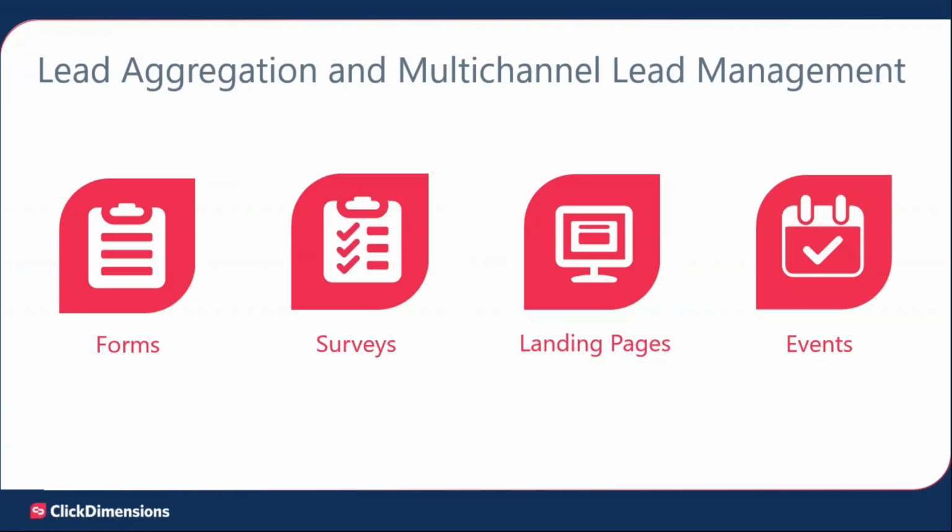Also, it's not just a one-stop shop email marketing tool. There's a lot of other areas of the business that can pull in. So your forms on your website. So whenever you get a net new lead on your website, you're able to attribute it back to maybe the campaign that you got that from, and you're not having those siloed forms or surveys or landing pages.